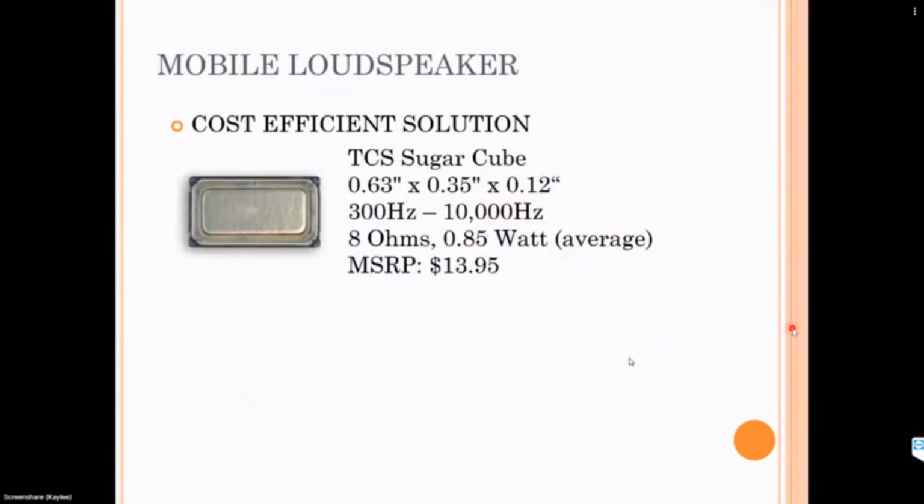Okay, I've talked about the technical benefits of using the cell phone speakers, right? But let's talk a little bit of financials for a second. Cell phone speakers are actually a very cost-efficient solution. This is an example of the TCS Sugar Cube that they have. And it's a decent speaker. Again, you can see it has a roll-off at 300 hertz on the bottom end and only 10,000 hertz on the upper end. It's an 8 ohm, 0.85 watts. That's about an average rating.